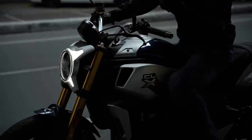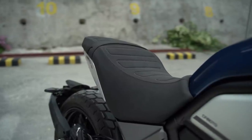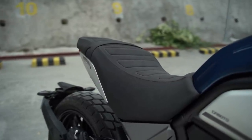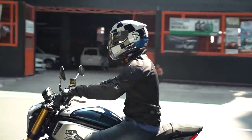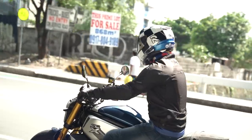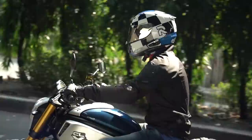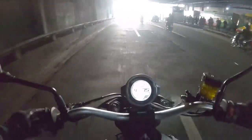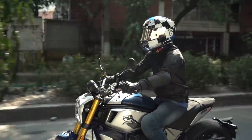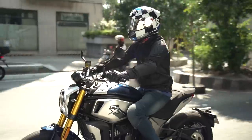Sitting in the saddle, the seat is kind of wide, but a lot more stiff than it looks like. It looks a lot softer than it is. The seating position, it's very neutral, it's very upright. It's actually my preferred ergonomics. The center controls, the handlebars are nice and high. This is the way I like to sit when I'm on a motorcycle.